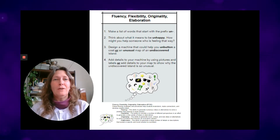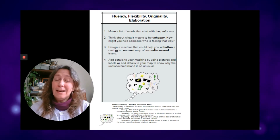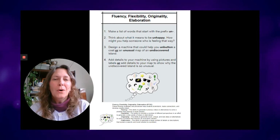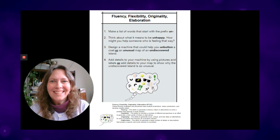Some other things we want you to think about as you're being fluent, flexible, original, and elaborating on that is you could design a machine that could help you unbutton a coat or an unusual map of an undiscovered island.